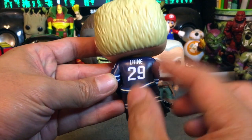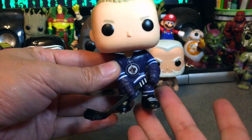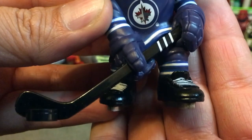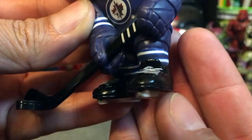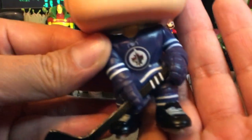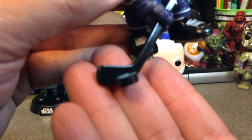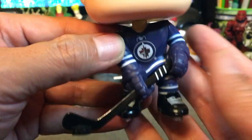In the blue jersey, which is obviously the home jersey for Winnipeg, there's a really nice detail. I love, if you look at it up close, the detail in his gloves, the detail in his skates, obviously flat blades so that he can actually stand. And I love the puck. The floating puck on the stick is really, really cool. Attention to detail right there.